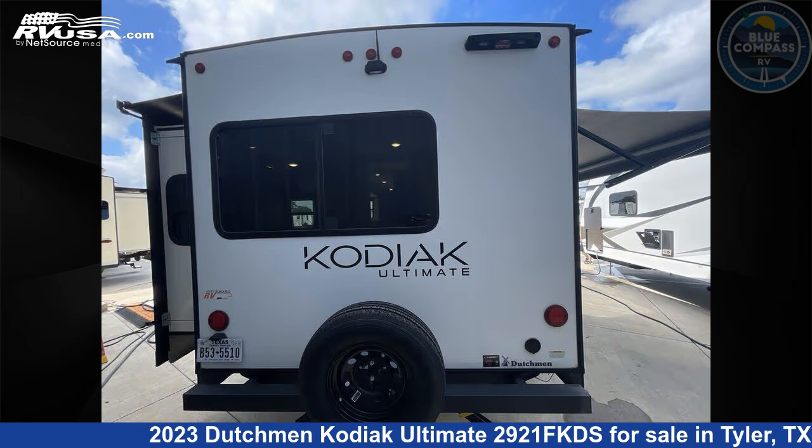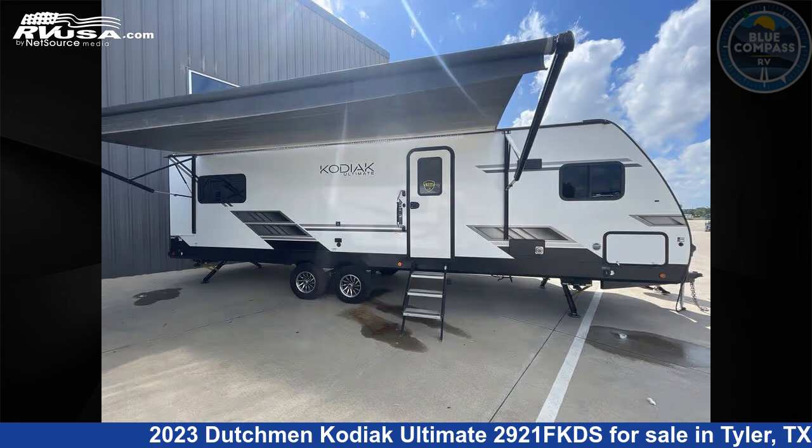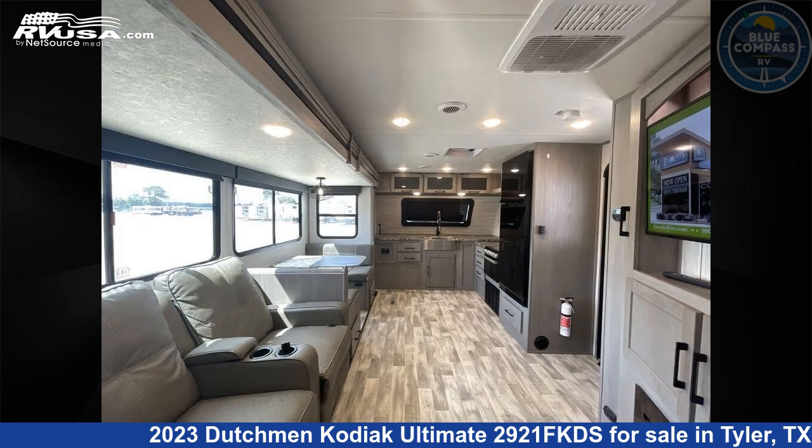This used Dutchman is 33 feet 0 inches in length and features sleeps 3, slide-out, and 44 gallons fresh water capacity. The floor plan layout of this travel trailer features front kitchen, rear bedroom.